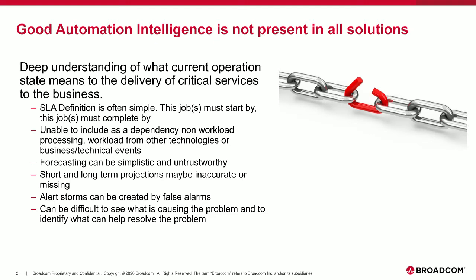And it can also be quite difficult to see what's causing the problem. Now, obviously, if you've got a job failure, that's a pretty obvious point that, yes, that's what's going on. But quite often, the missing of an SLA is much more subtle than that. It's not just the fact that a job failed and, you know, if you don't get this stuff restarted by 2 o'clock in the morning, you're going to miss your SLA.